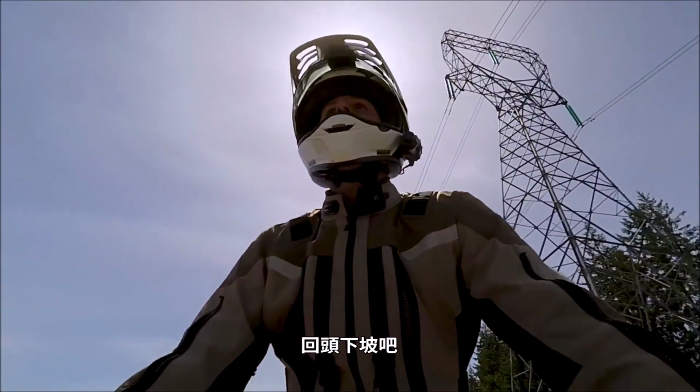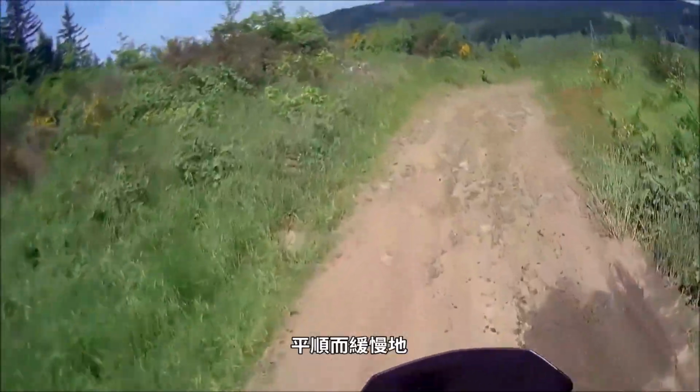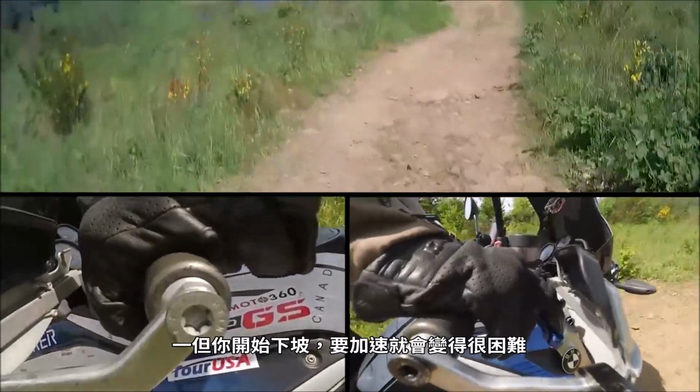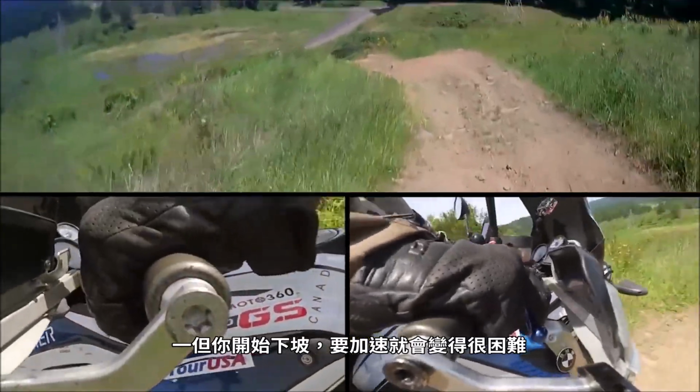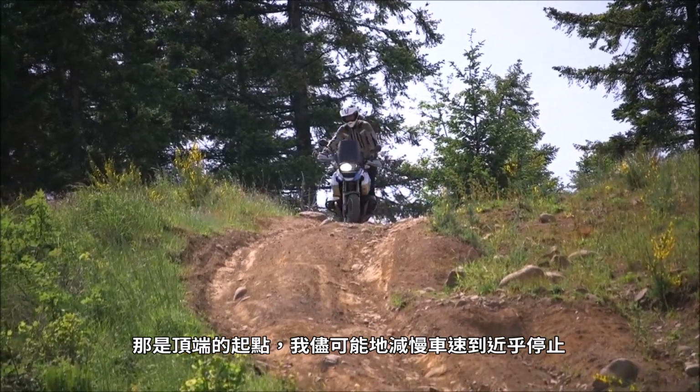So going back down this, nice and slow. Once you start going downhill, it can be really difficult to take the speed off once you start going. The idea is to start at the top as close to a near stop as I can.